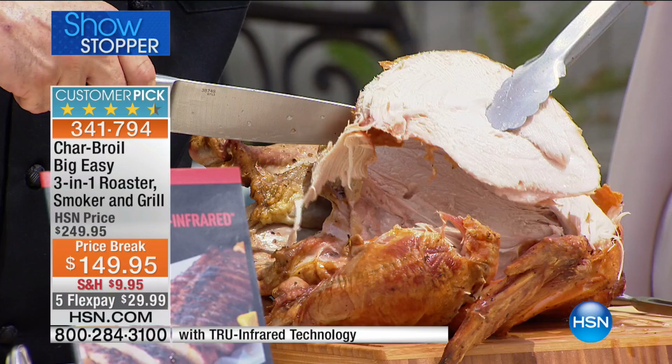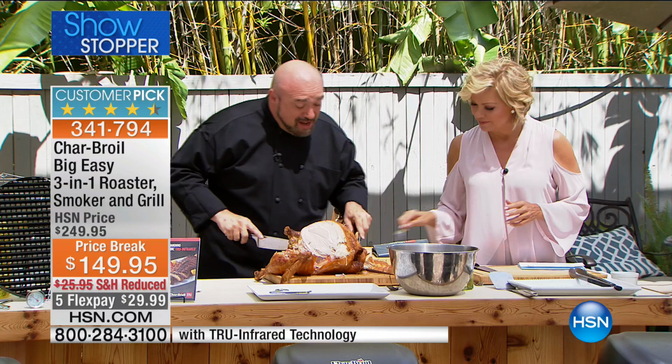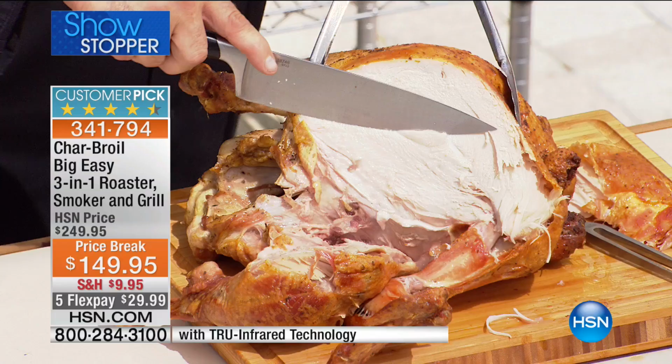Isn't that beautiful? Now, if you've ever had a deep fried turkey before, when I tell you about the taste, the texture, the crunch, the flavor, you know exactly what I'm talking about. But if you've never had one, you absolutely have to try it. And when you can do it with no oil, no extra fat, calories, cholesterol, no cleanup, man alive, you're going to win.